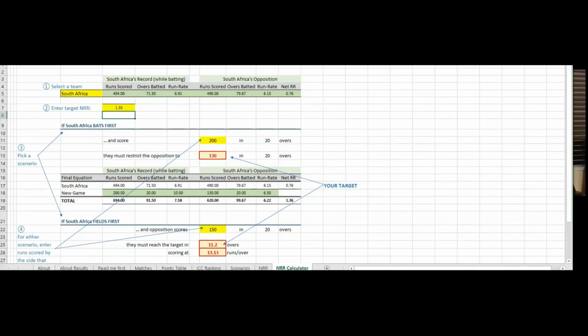Okay, so how do you use it? Step number 1, select a team. Let's stay with South Africa. Right now, the moment you select a team, all the games that they have played, all the runs they have scored, all the overs they have batted, the current run rate that the team has scored at, and for the opposition, how many runs the opponents have scored, how many overs they have faced, the run rate, and then the net run rate, which is 6.91 in this case, minus 6.15, which gives us 0.76. And let's say they need to go up to 1.35.